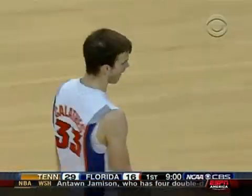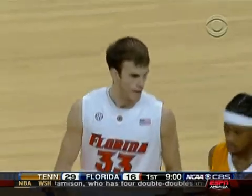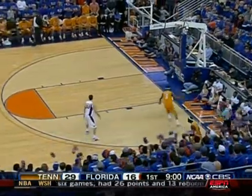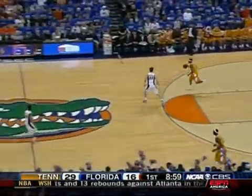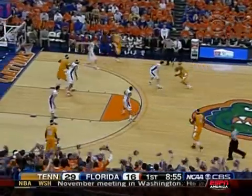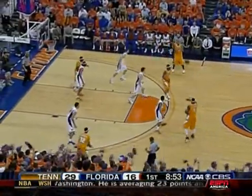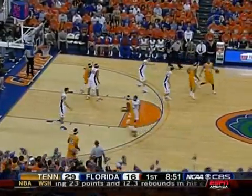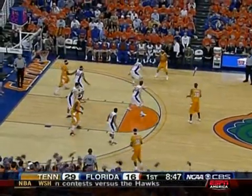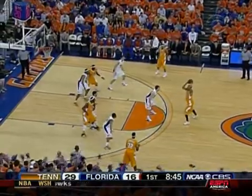Nope. The interesting thing about Florida, Kevin, is they started the game going inside, but their inside guys, Parsons and Tyus and KG, all missed point-blank range shots. So now they haven't gone back in there. They're trying the three-pointers, and they're just not getting them to go down. 63% shooting for the Volunteers. Florida at 35%.